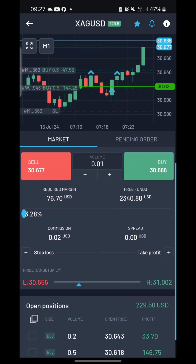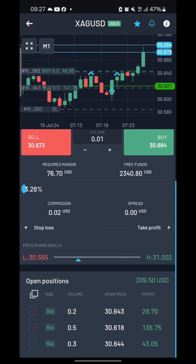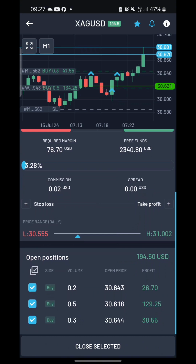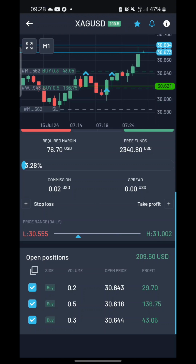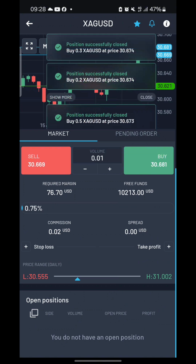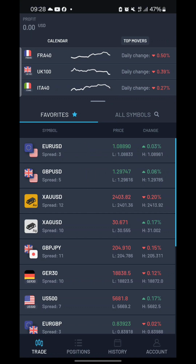But since I am compounding, I feel like it will be best for me to just close this trade here. Understand me? Let me close this trade. Will it go back to $200? Let me close this trade and I'm out. Just made $200 for the day. I'm done for the day.